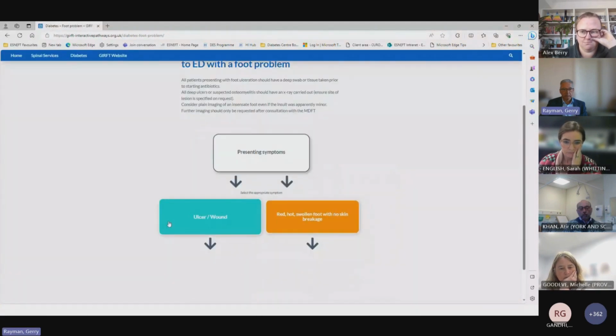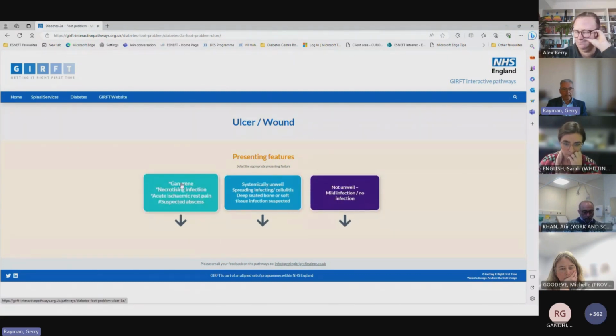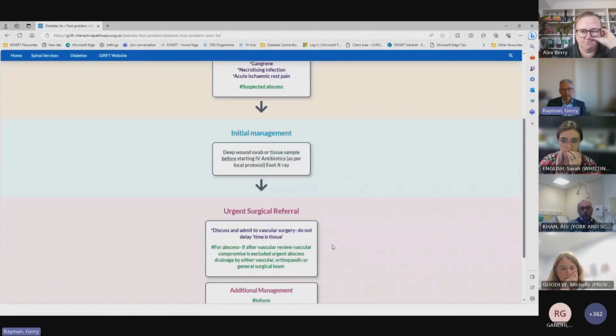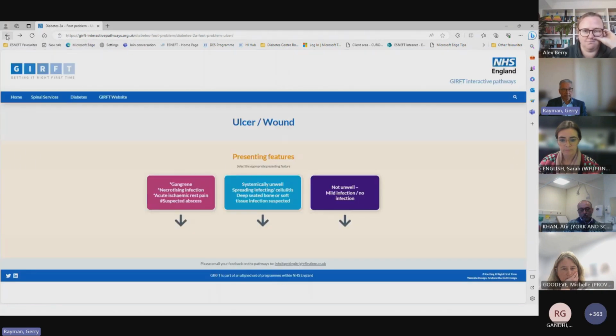So presenting symptoms might be an ulcer and a wound or a red hot swollen foot. If we go to ulcer and wound, you can see it's broken down into three areas: gangrene, necrotizing infection, acute ischemic pain, or suspected abscess. So let's click on that. We need a deep wound swab tissue sample before starting IV antibiotics, and a foot x-ray. And this patient needs an urgent surgical review. Pretty straightforward. They also need to be highlighted to the multidisciplinary foot team. So that's really very simple to follow, and hopefully that will be helpful to your junior doctor in the emergency department.